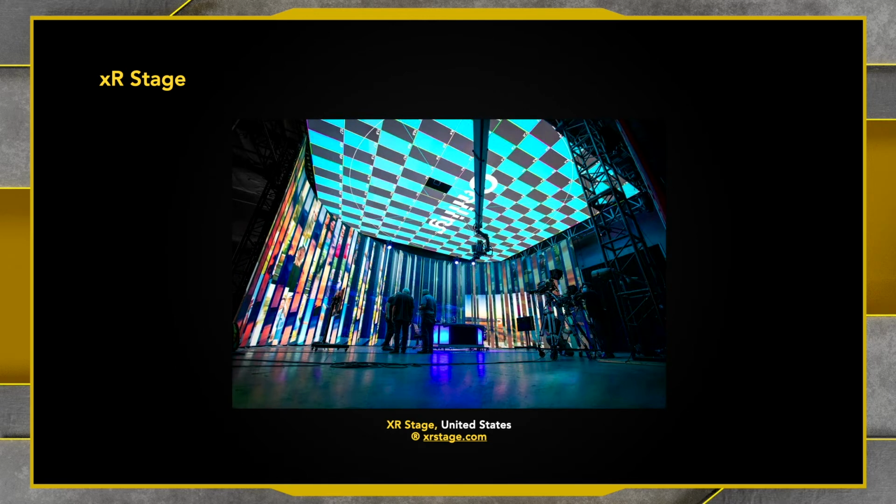And then there are the so-called extended reality stages, as you can see here. Extended reality stage setups tend to cover 180-degree or even 360-degree coverage, often used with another flat LED screen at the top or the bottom of the camera viewpoint. This particular example is from the company XR Stage in the United States, and it's one of their 3 virtual studios with a circular setup.